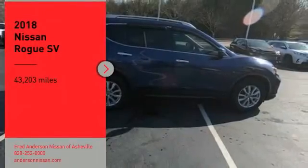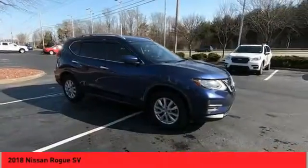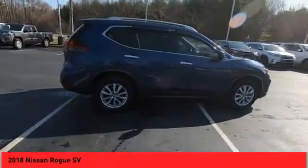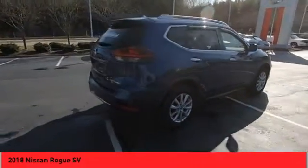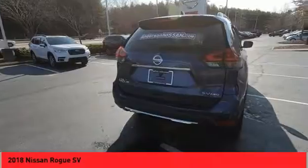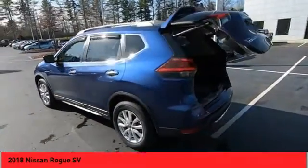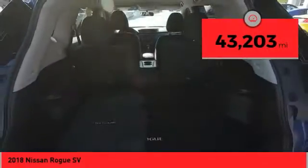You are going to love the 2018 Rogue. The stylish Rogue gets 27 miles per gallon and still boasts nearly 58 cubic feet of cargo space. With a 5-star side impact safety rating and confident handling, the Rogue is more than you expect and everything you deserve. This vehicle has less than 45,000 miles.